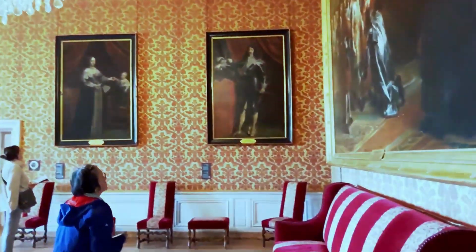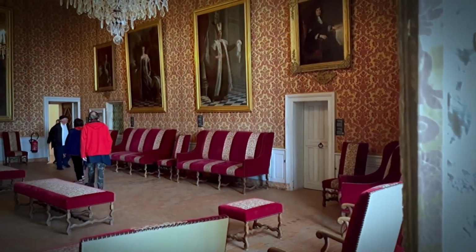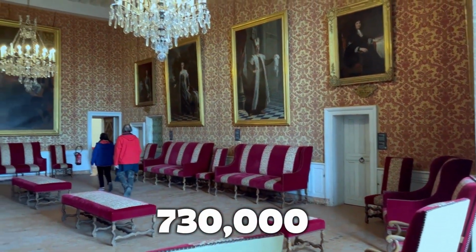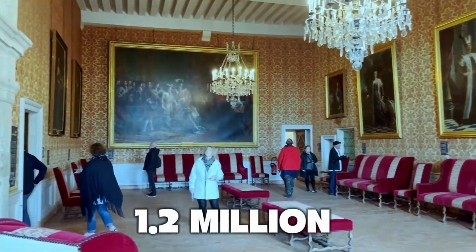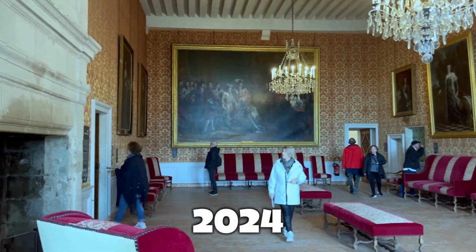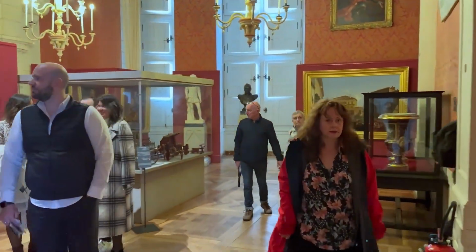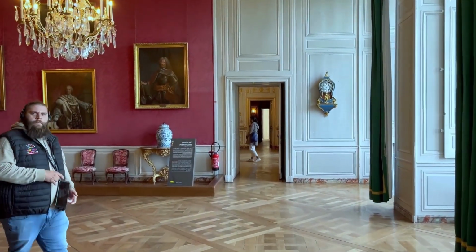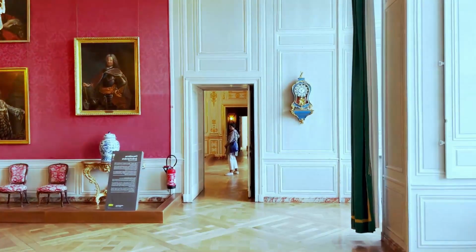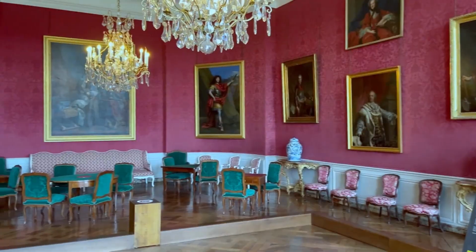The Disney connection has fueled a surge in tourism. Annual visits rose from 730,000 in 2010 to over 1.2 million in 2024, making Chambord the second most visited chateau in France after Versailles. And while the connection to animation is unofficial, it's heavily embraced in tours, signage, and guidebooks.